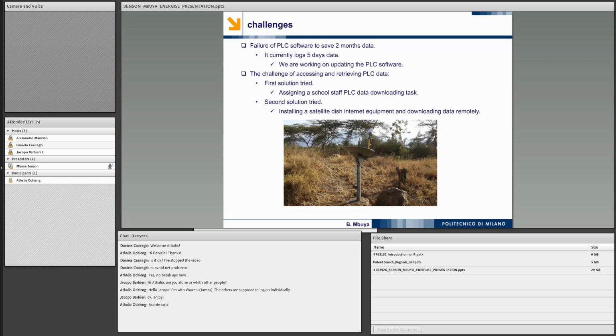But this hasn't been efficient, because sometimes we miss some of the days, and due to the remote location of the village, it was difficult to get that data. Someone needed to travel all the way from Arusha town to the village, which is like 1 hour away and very remote, and also get the data back to town and upload it via internet. So this wasn't efficient.